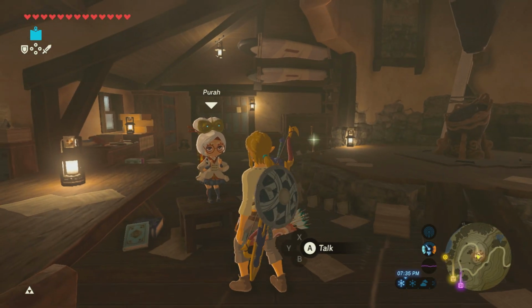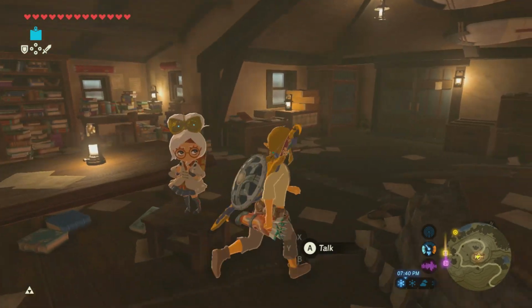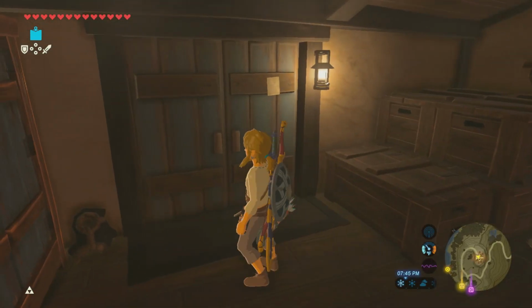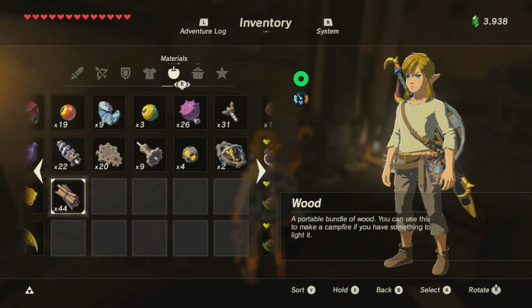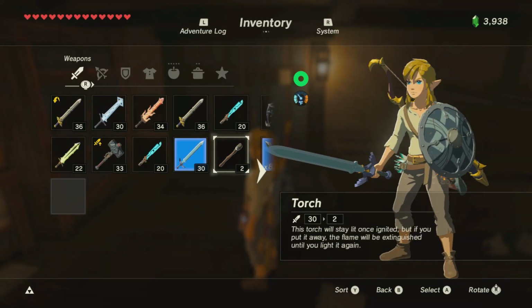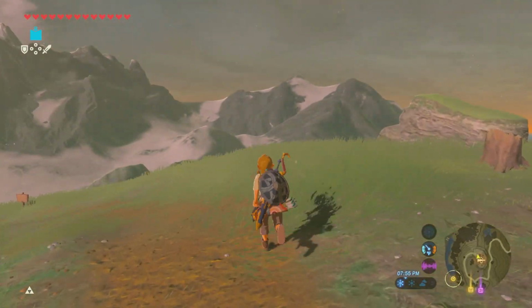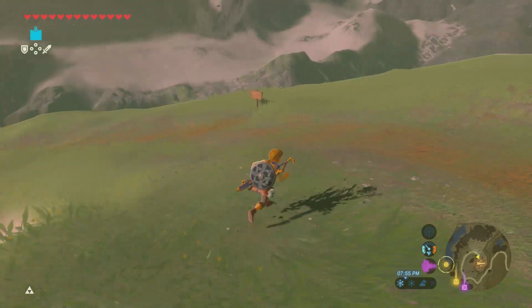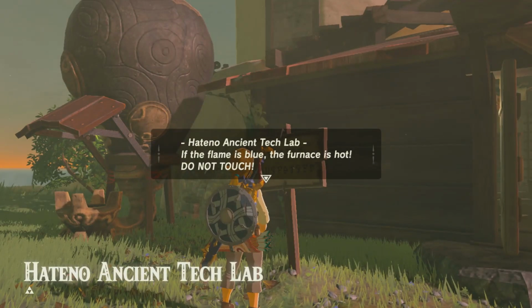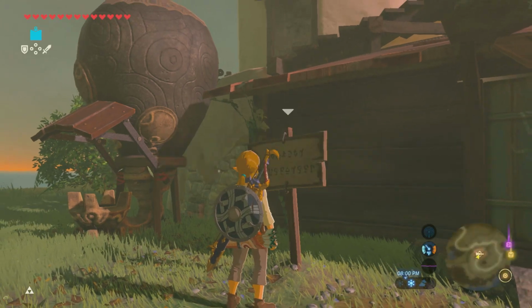So, we have talked to Purah and Simon, and we need now to light up the furnace. Actually, we should just be able to pick up the torch because we expended our weapon inventory before. Good to know, ancient Glab, if the flame is blue, the furnace is hot. Do not touch.